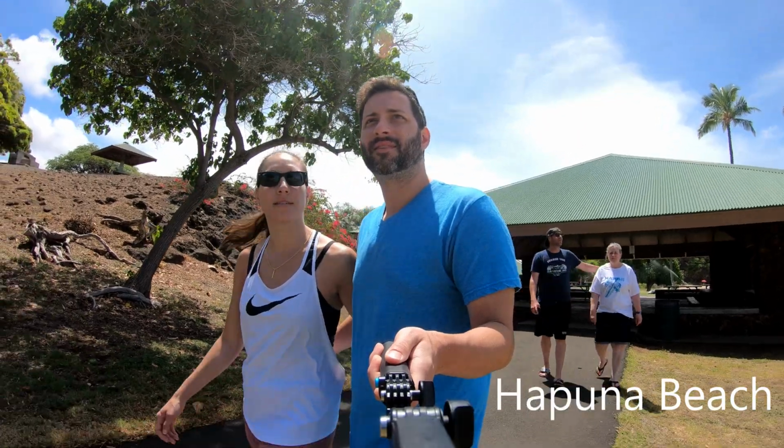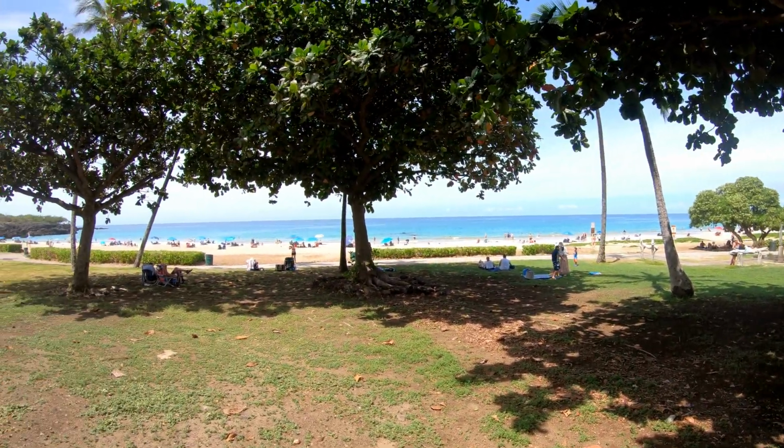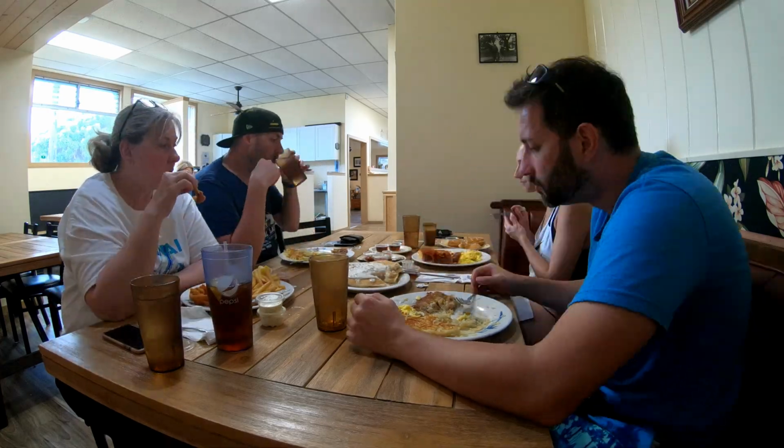Friday morning, we started driving clockwise around the island. Beginning in Kona, we made a quick stop at Hapuna Beach and then headed inland. We made it to Waimea, where we stopped for brunch at Hawaiian Style Cafe. The portions were both enormous and delicious.